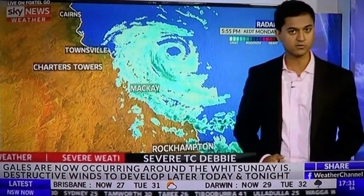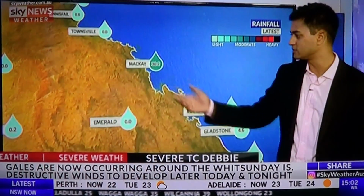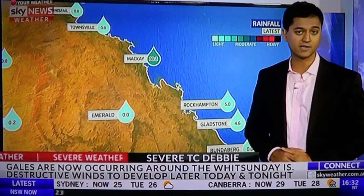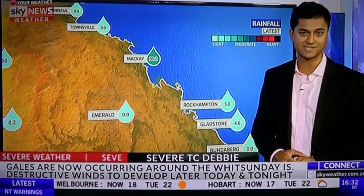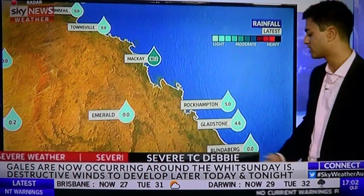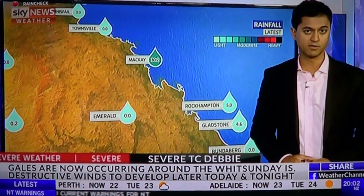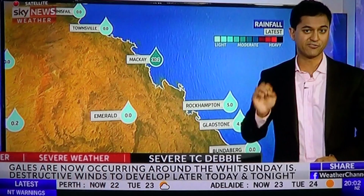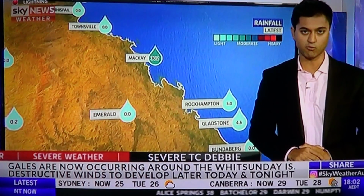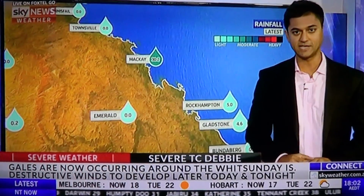Additionally, we've also mentioned those gales that have developed around Hamilton Island, now nearly destructive winds there as well. Mackay, 30 millimeters since 9 a.m. this morning. We've also had some areas pick up over 40 millimeters since 9 a.m. this morning. That includes Mackay Airport. Rockhampton at 5 millimeters since 9 a.m. this morning, and Gladstone 5 millimeters as well. The cyclone is 5 kilometers an hour at least below what would be a Category 4 tropical cyclone. So it is intensifying very rapidly, and it is a dangerous system.